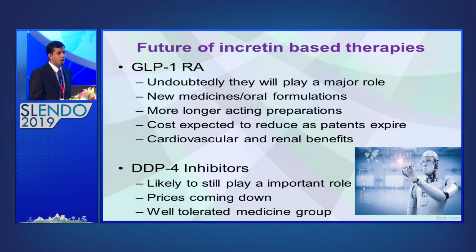Right, so going into the last section, what does the future hold for these promising kinds of therapies? GLP-1 receptor agonists, you know that undoubtedly they are going to play a major role in future. There are newer medications, oral medicines, that have been developed and are on trial. More long-acting preparations are also on trial, which will reduce the number of injections. And then cost is expected to come down. At the moment, a major limiting factor is the cost. With some patents expiring, and we know that they have very good cardiovascular safety and probably renal benefits as well.